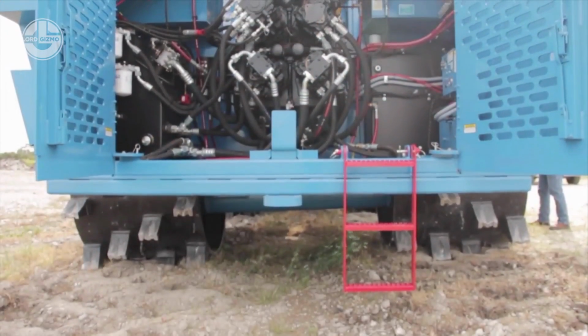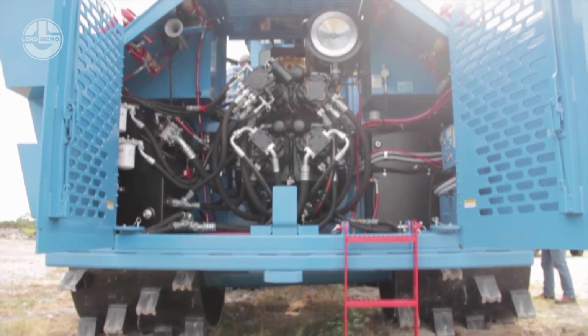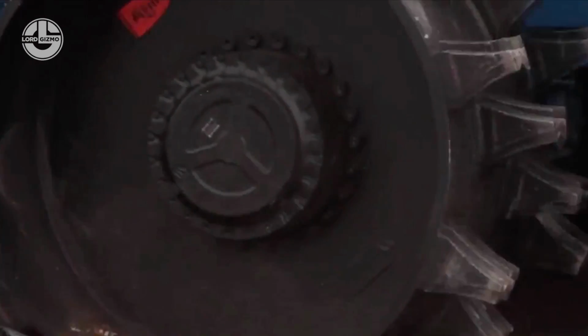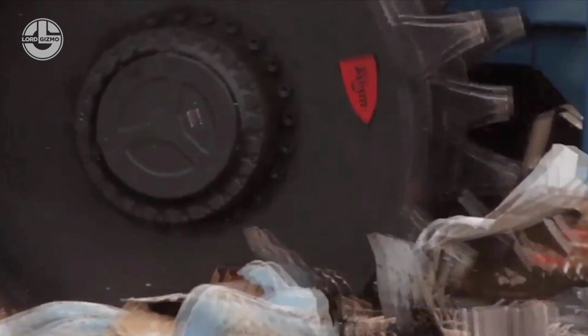With a 603 horsepower engine with 1,838 foot-pounds of torque, the ADV is able to run at a speed of 5 miles per hour.